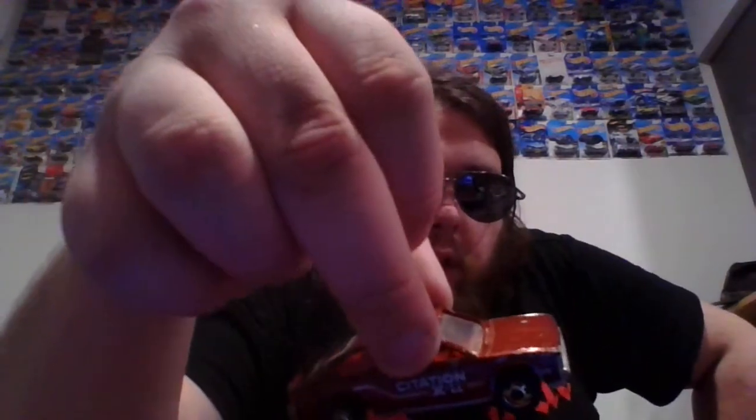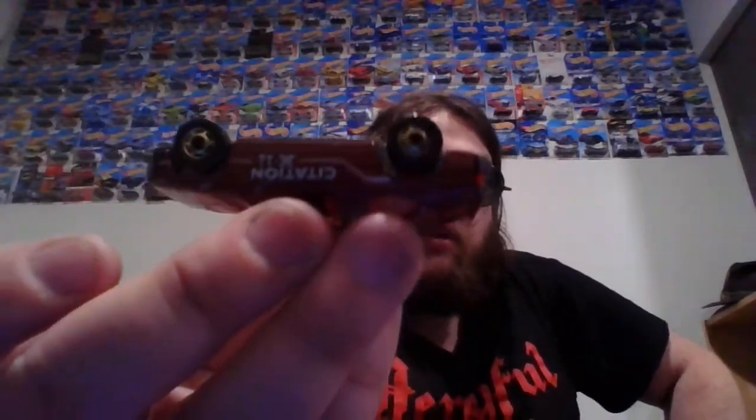Up next, I did get a Hot Wheels car. I only got one this month, but it is a Blackwall. I can't remember the year, but it's a Citation X2. This is a Hot Ones edition, you can tell by the gold Blackwall. Sorry about the mess up on the name.